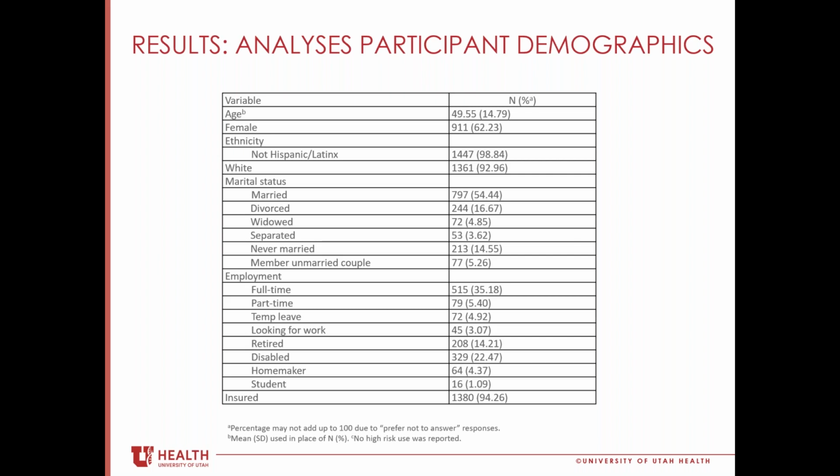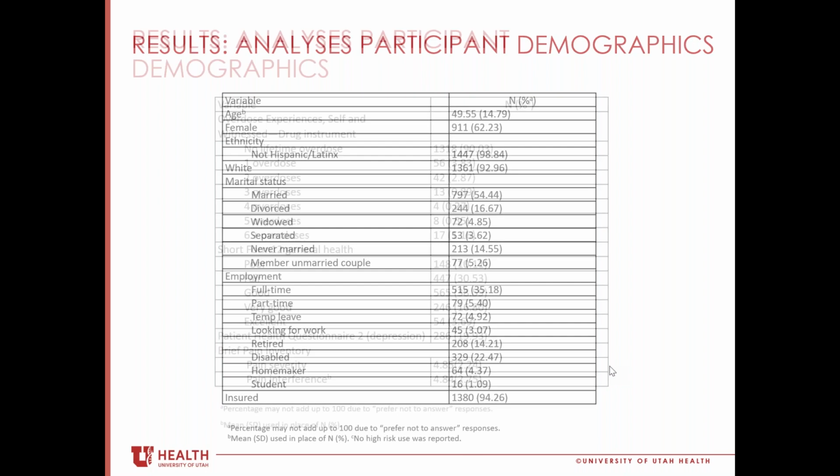We usually have a little bit higher proportion of women. Just because it was in Ohio and Indiana, the sample is predominantly white. And if you read the paper, we have a long discussion about doing this study in other places where there's more diversity in terms of race, ethnicity, and geography also. But majority non-Hispanic white in the sample. Most participants, the largest share, were married and working, and most everybody had insurance.